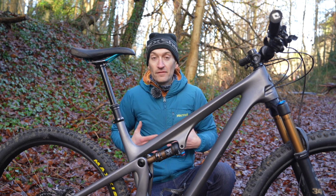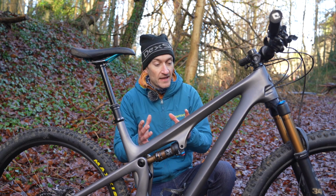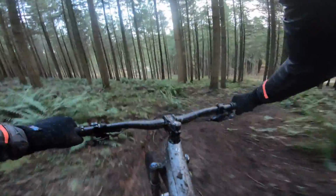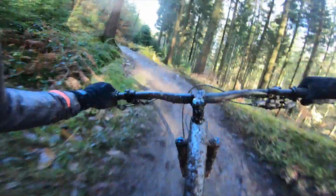For me, at 5'11", I've ridden quite a few bikes, and for me the sweet spot is 475, 480 or thereabouts, and it gives me on the trail a better fit and more capability on technical trails, because the front wheel is further out in front of you, got more room to move on the bike, and I just feel better able to carry speed over rough obstacles.